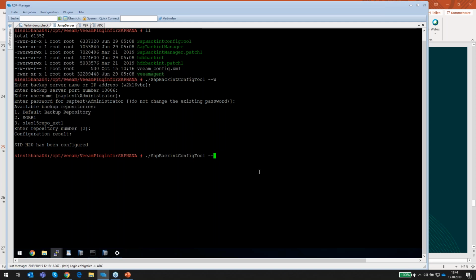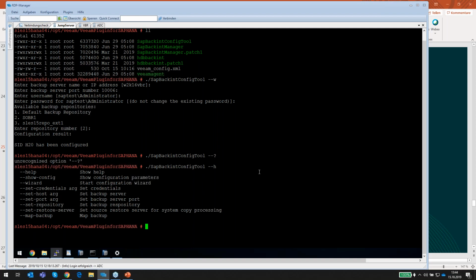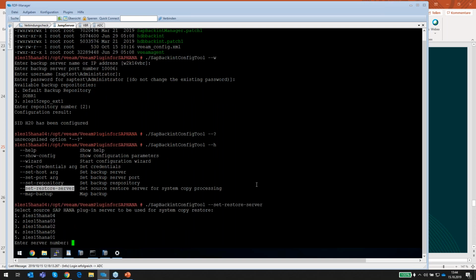But if you just look into this configuration tool with -h, there's also the possibility to set --set restore server. So if I just redo this with set restore server, I have also the option to finally see where I have done other HANA backups before, and as long as I have all rights, it's also one of the things you need to look out for. Then you can restore from all the other systems, and as long as the SID and the tenant name are all right, you can then do a system copy from one of my HANA 125 systems. So this is also very straightforward.